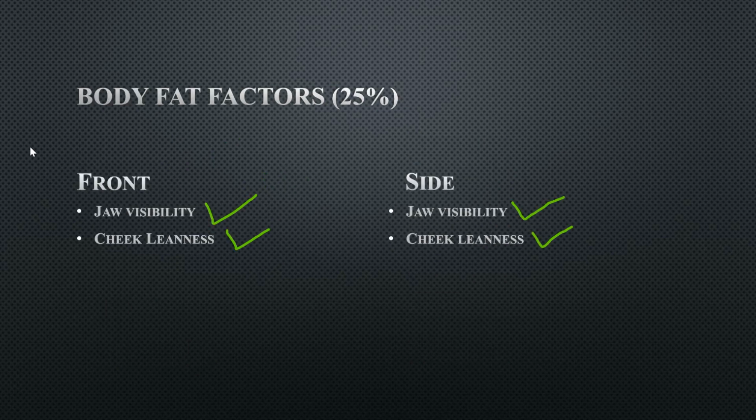His body fat factors is an 8.5. He did gain a little bit of body fat when he went to jail, so I took it down a bit. I would have given him a 9, but I gave him an 8.5. But 8.5 is still high enough.